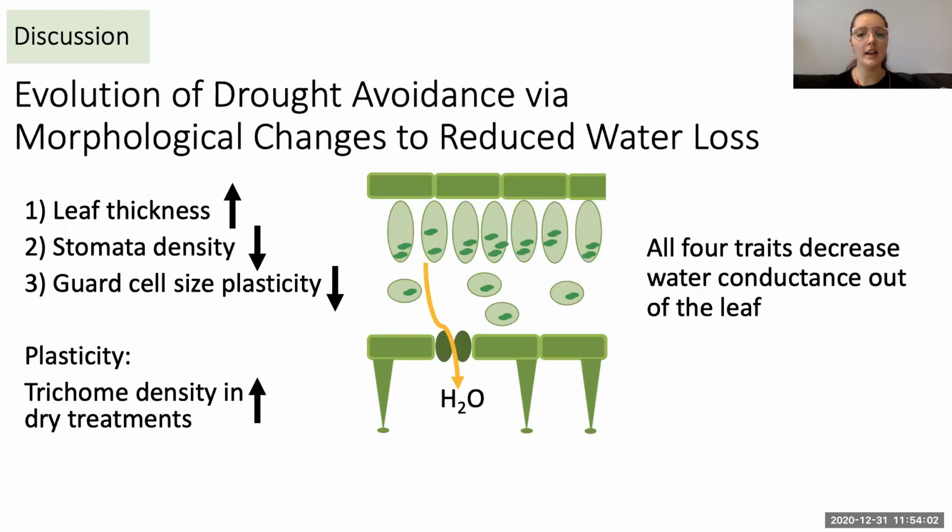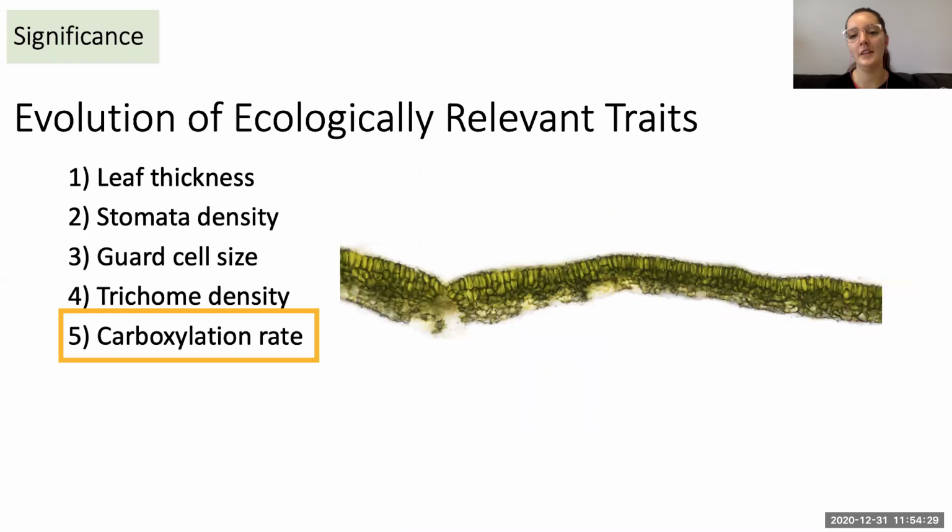So now I quickly want to tie in these four traits together. There was increased leaf thickness, decreased stomatal density, and a switch in guard cell size plasticity, and all of these directly relate to the pathway for water escape. Additionally, the plastic response of trichome density also relates to the gas exchange pathway. But why is this functionally important for the plant? This brings me back to the fifth ecologically relevant leaf trait, which I looked at, which is carboxylation rate.